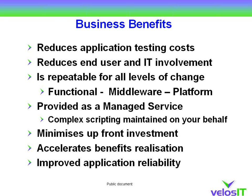Reduces end user and IT involvement, hopefully we've explained that, and is repeatable for all levels of change, whether that's functional, major releases, point releases, database upgrades, hardware replacements, upgrades, etc. You just get the option to press a button and carry out a full regression test of your application. It's provided as a managed service, so the complex scripting is maintained on your behalf, which reduces and removes the testing resource requirements on your part.